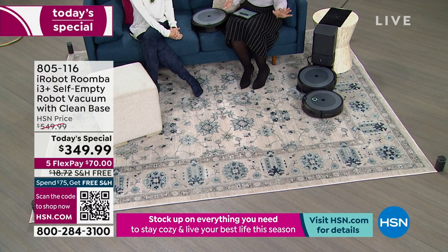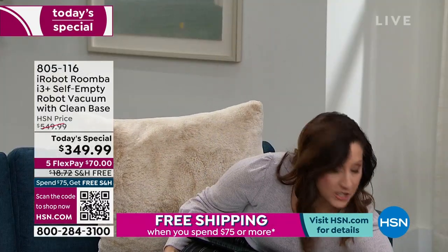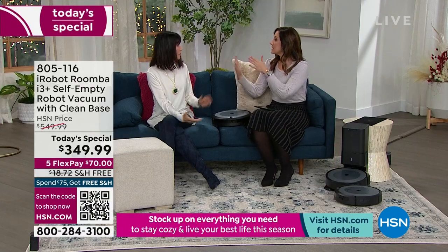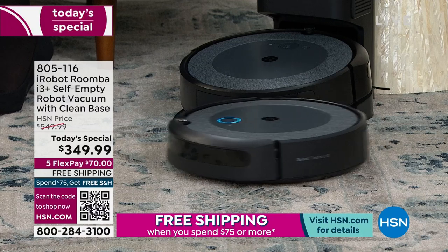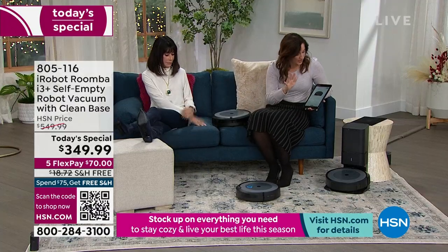So we still make it so when this comes home to you, you take it out of the box, you simply press it once to turn it on, again to turn it and send it on its way to clean. That's it. You have that ability where you don't need the app. But if you're somebody that loves it and you want all the bells and whistles, you just download the app. It's super simple. Here it comes. I can do it, you can do it, I promise.